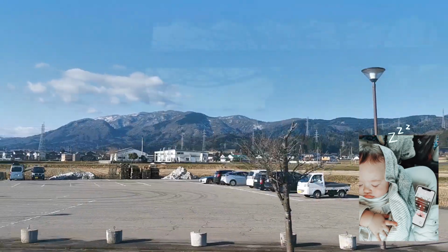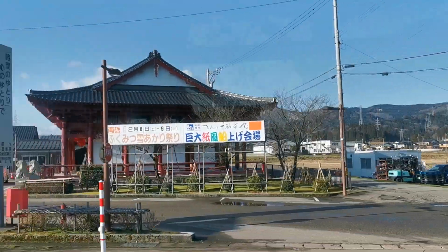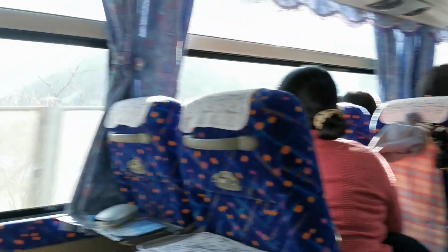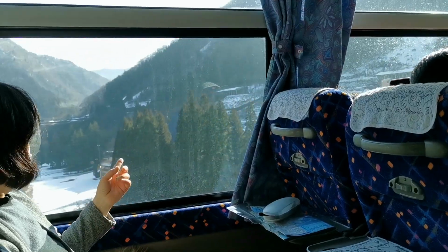Along the way, you see more villages, ski slopes, and beautiful countryside scenery. I felt like I was actually in the Alps. Our fellow travelers were super nice to Archer and I, so we really had a great time.